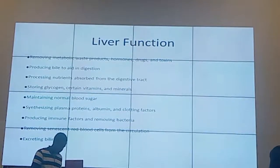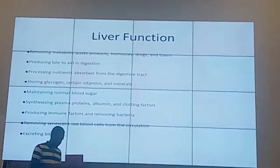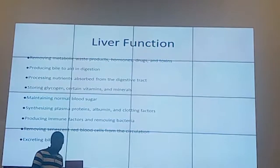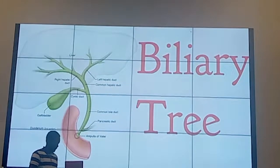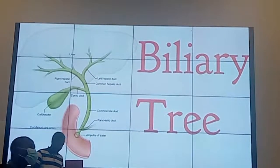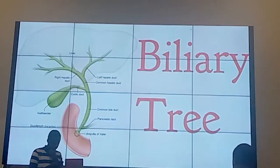Then let's talk about this very important function that we talked about. Through the formation of a triad, we are able to produce the bile. What is bile? Bile is a greenish fluid, and it is produced by the liver and stored by the gallbladder. When this bile is produced by the cells in the liver, it is transported through the bile canaliculi. A group of bile canaliculi will come together and form hepatic ducts.